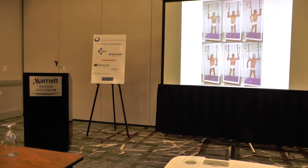And then, in the way that we do it at Duke, we have a platform that has these pegs for people to hold on to.